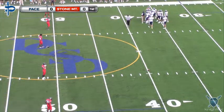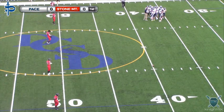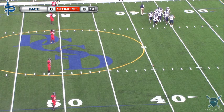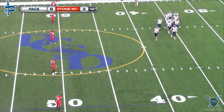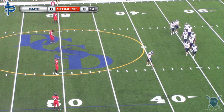Now we're ready to go. Back to return for the Pirates is number 12, Miles Litt, and number 3, Jabez Long, senior and junior respectively.